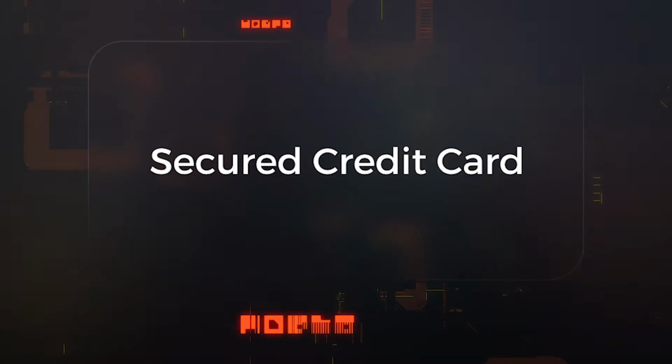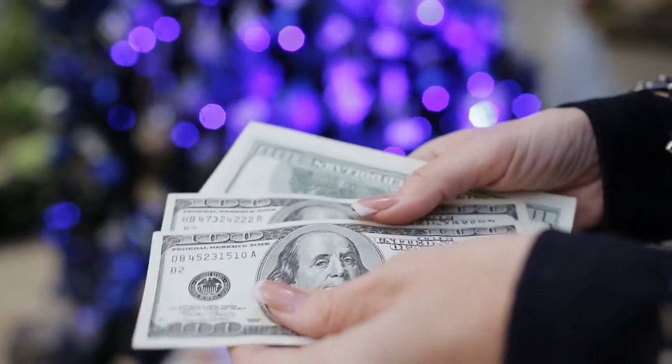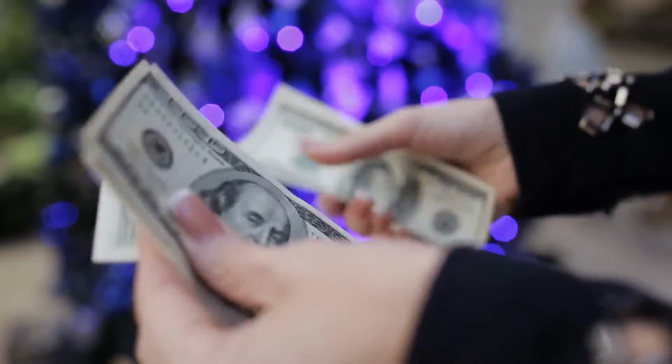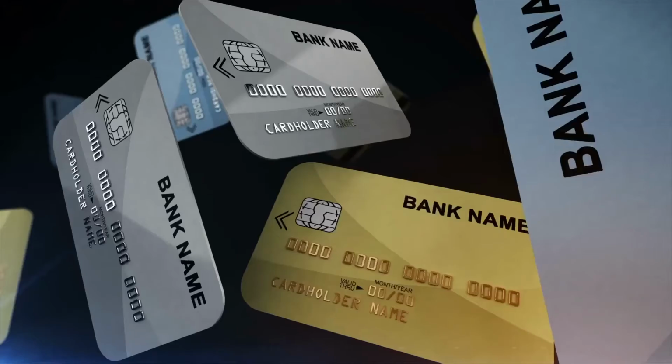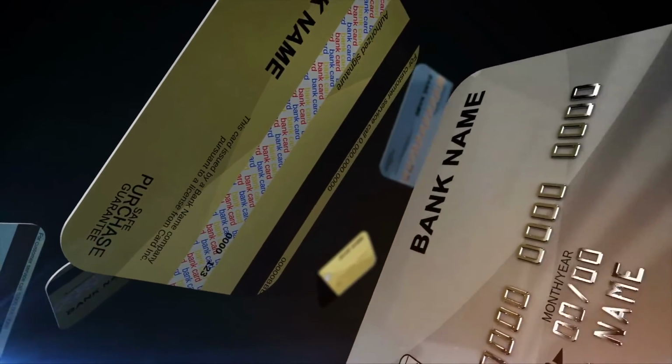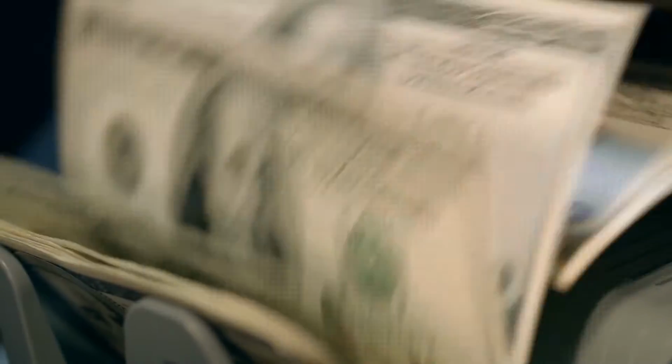Secured credit card. A secured credit card is a credit card issued by a lender funded by a deposit you make with said lender. Basically, you give a lending company or bank money, and they give you a credit card for that same amount of money. The money you give them is held as collateral for your credit card so that, in the event you default on the card, they can pay it off with your deposit.